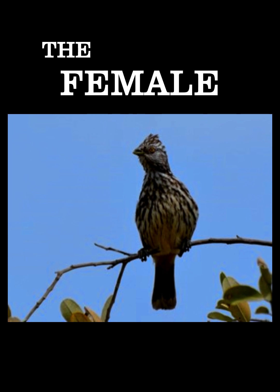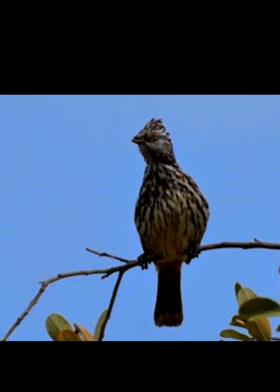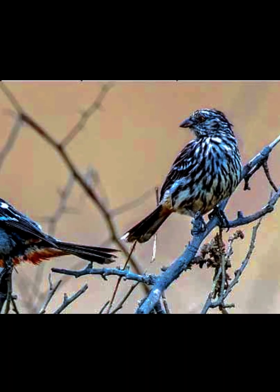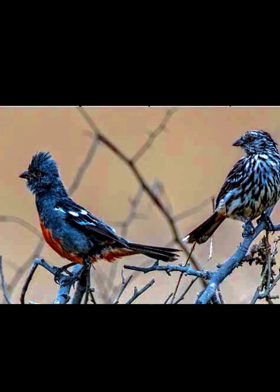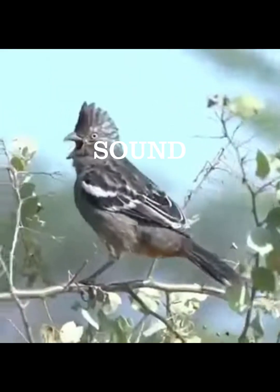The female. The female bird has significantly duller colors. Her voice is reminiscent of scratching the tips of a comb.